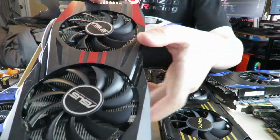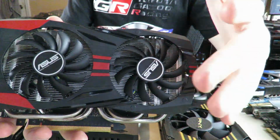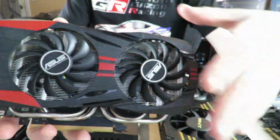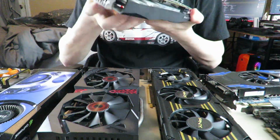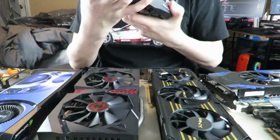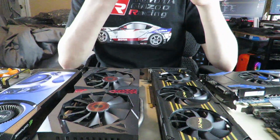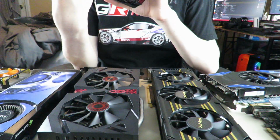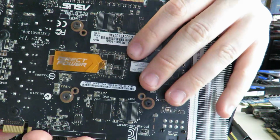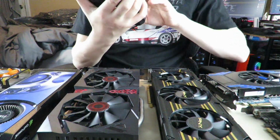Like I said, I don't know what it is. I like the simplistic red, but it just flows well. It's a very flowing design. I like the design on the cooler. I never understood this. It doesn't look like it's cooling anything, so I'm not sure exactly what it does. It says direct power on it. I wasn't holding it up long enough, but anyways, it's a cool card.